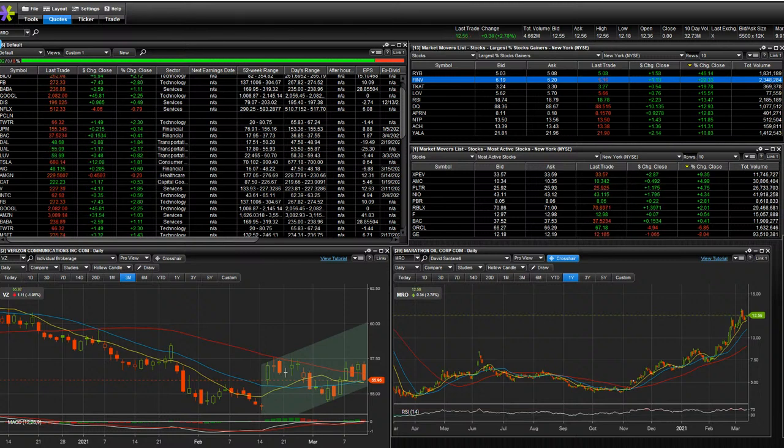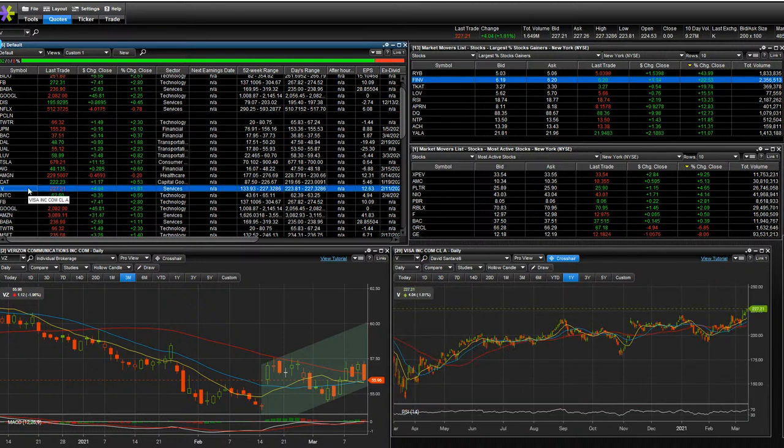Visa nearing 228, guys. A big breakout on Visa. She wants that 220. I'm telling you, we're going to see Visa at that 250.